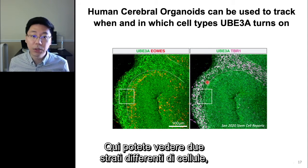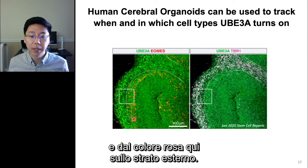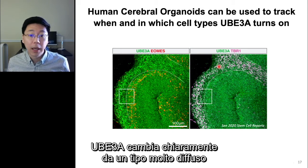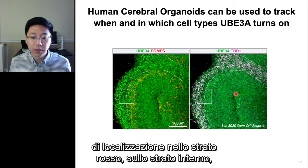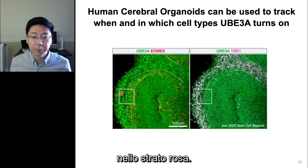So here you can see two different layers of cells marked by the red color on the inner layer and the pink color here on the outer layer. UBE3A clearly changes from a very diffuse type of localization in the red layer, on the inside layer, to being concentrated in the nucleus of the cells in the pink layer.